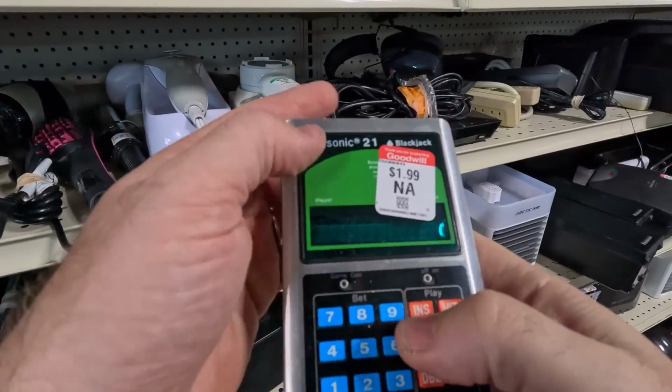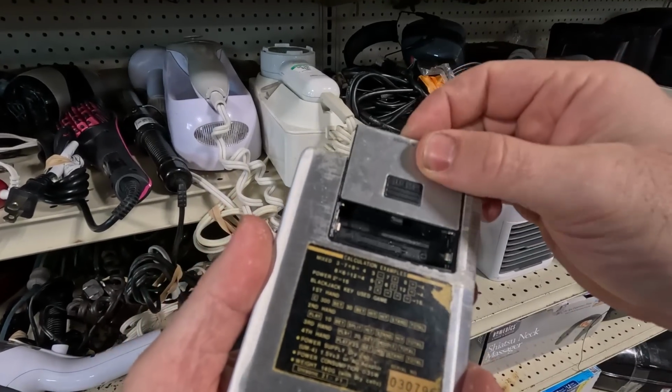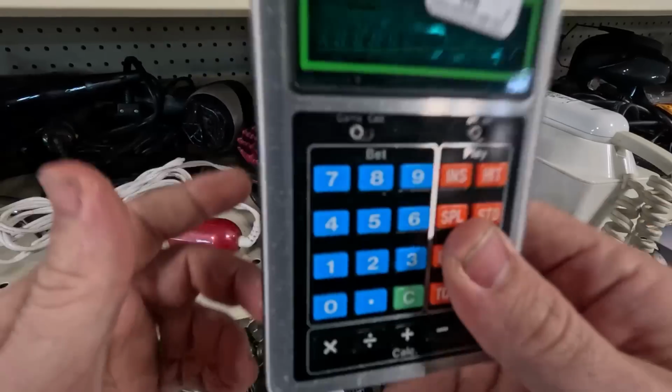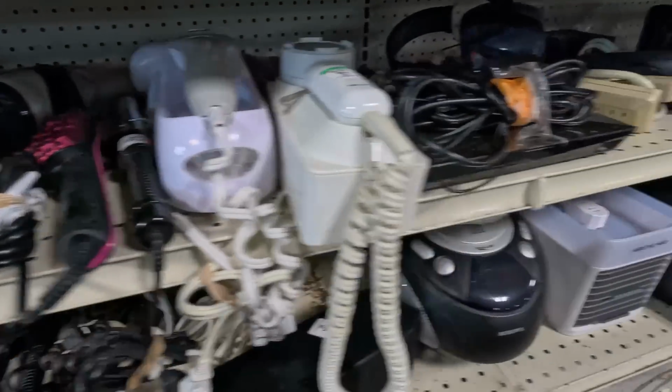And this little Unisonic Blackjack, they got it for $1.99. I doubt it works because they tried to clean this, but it definitely had corrosion in it. And they go for like 15 bucks. But this one, I would almost bet 100% does not work, due to the corrosion in the back. So leave that one behind.